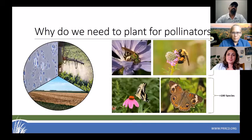So just a brief introduction about the state of pollinators here in Iowa and the need for actually planting pollinator habitat. Our pollinators are threatened by 3 main threats here in the state. These are habitat loss, pesticide drift, and disease.